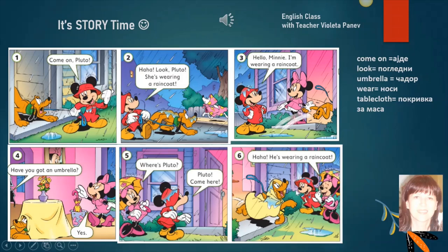And in the last picture, what is Pluto wearing? A raincoat or yellow color? The same? What is it? It's a tablecloth. Okay, he's funny. Is he happy now? Yes, he is. Okay, it's a funny story.